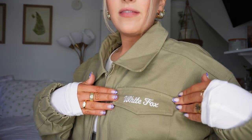I love this neckline. The collar is nice and big. It looks really cute with a slick back bun moment. And then we have the cargo pockets here that are real pockets. And it says White Fox as well in white. So obviously, I had to pair it with a white undershirt.